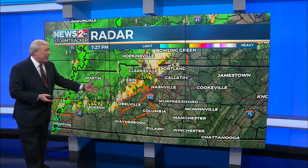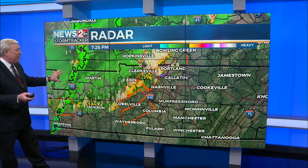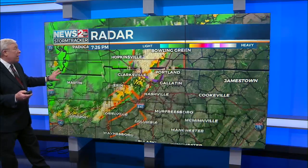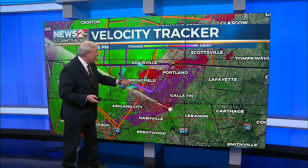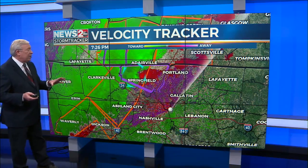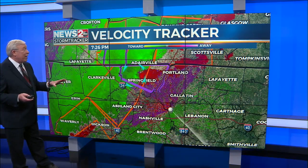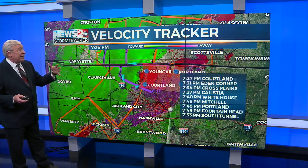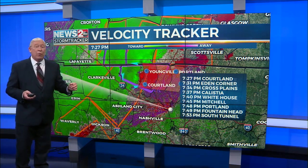So all the places you see the orange boxes, again, that's why I'm giving this wide view so everybody can pick out where they live. But we do need to emphasize right now where the purple box is, and these tight greens and reds right near Springfield, literally as we speak, as this is moving through the Springfield area right now. And you could have a potential tornado on the ground. And again, these times, I know some of them, it's already 7:27 for the Cortland area, 7:31 for Eden Quarter.